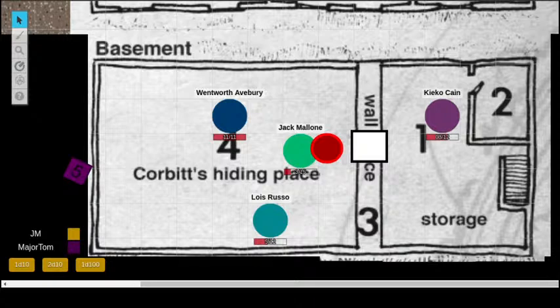Yep. And could I get an insanity check for the 3 characters in the room, starting with Jack? Sanity. Okay, I'll start with Jack. He's 54. 7. And a D20. Oh wait, sorry, just randomly clicked. Never mind. 28. So he's fine.